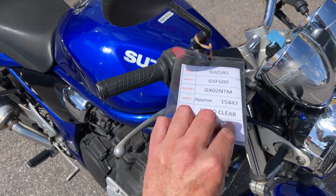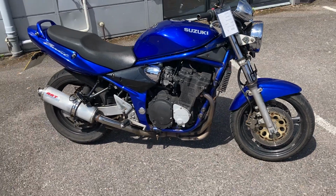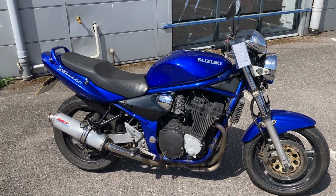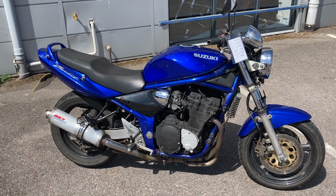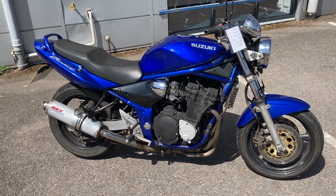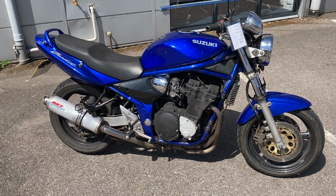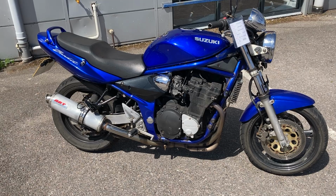Now this obviously is an older bike for us, cosmetically probably not up to the standards that we would usually put out for one of our bikes, so we are selling the bike as a PX to clear, which basically means sold almost as spares or repairs, even though the bike was just a normal part exchange. So again, MOT'd, bike sounds as sweet as a nut.